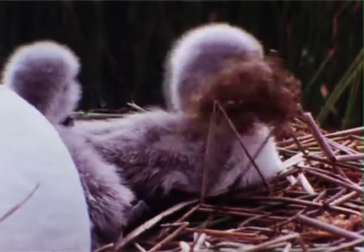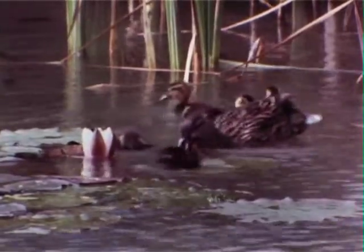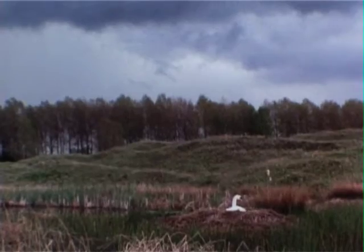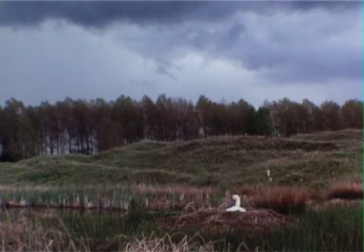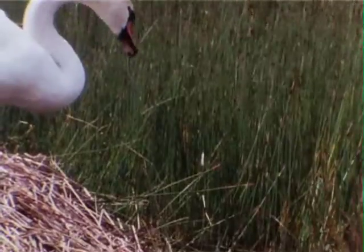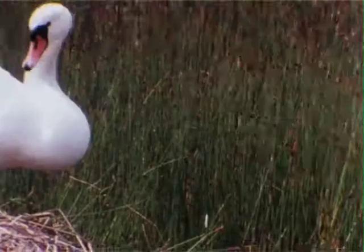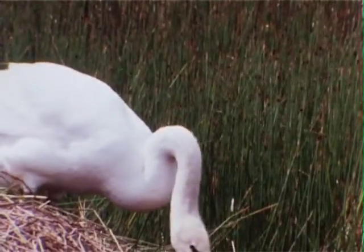Waterfowl are well developed when they hatch. It's not long before they leave the nest and begin exploring their environment. Until they're fully fledged, the family of young swans will be carefully watched over by both parents. The young chicks accept as parent the first large moving object they see, a process known as imprinting. Successful imprinting ensures that the chicks will instinctively follow their parents.